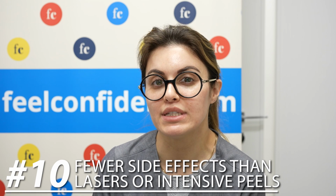Number 10, fewer side effects than lasers or intensive peels. I love both of those options. I'm a laser girl. I love intensive peels, but personally, I don't have the downtime to use them all the time. So I love microneedling for this reason alone. With microneedling, you can enjoy your glowing complexion 24 to 72 hours post-procedure. With things like lasers or peels, you're going to need to wait about 10 to 21 days for downtime.